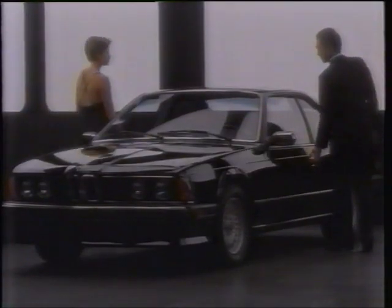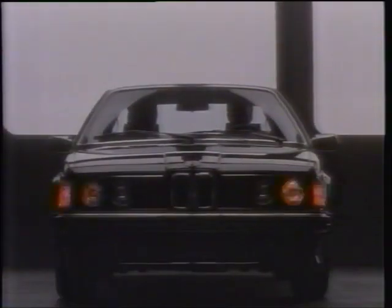As long as there are people who can afford perfection, BMW will continue to pursue it. The BMW L6. Test drive the ultimate driving machine at your Washington area BMW dealers.